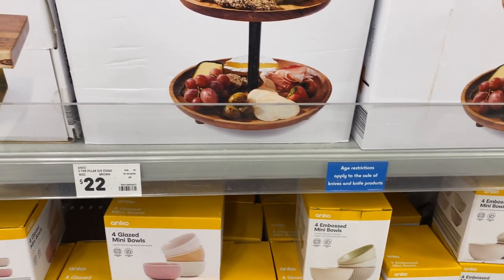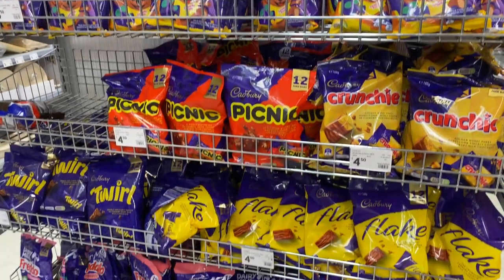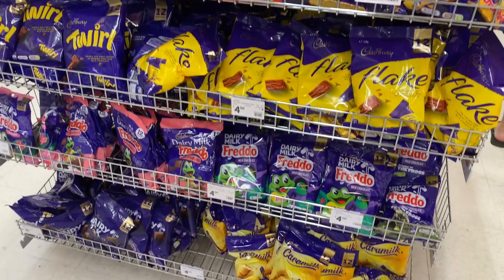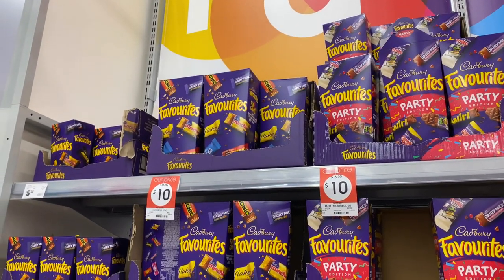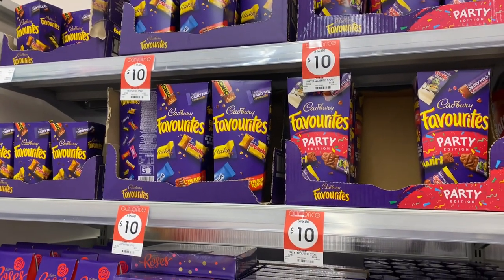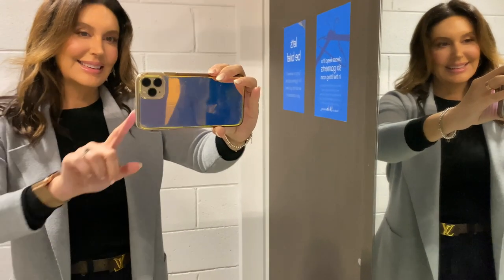Now this I love, you know, if you watch my home makeover videos, you know that I've got that tray there with the gold handles. And the chocolates. I always have to go past the chocolate section. I am a chocolate head, a chocolate addict. I love them. And the Cadbury favourites, $10. Always good to have a pack of these in the cupboard for when people come over.